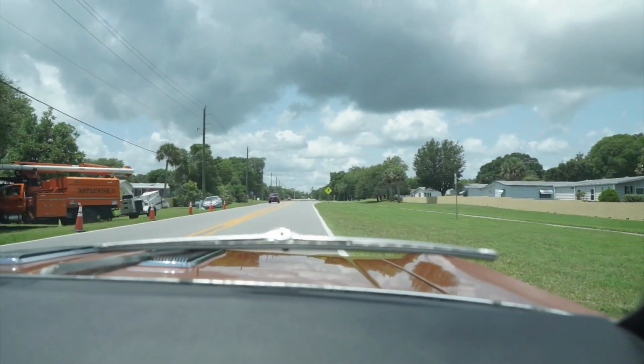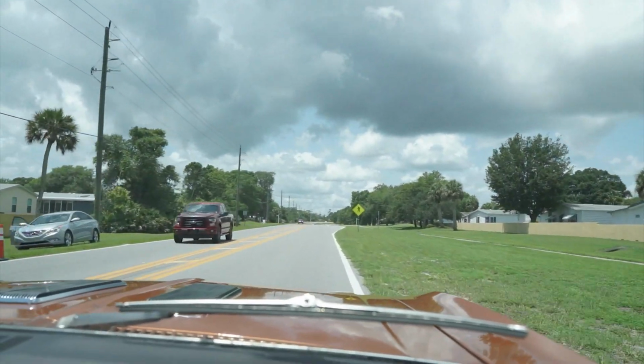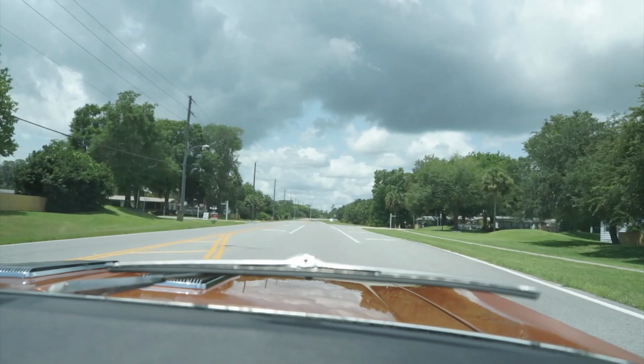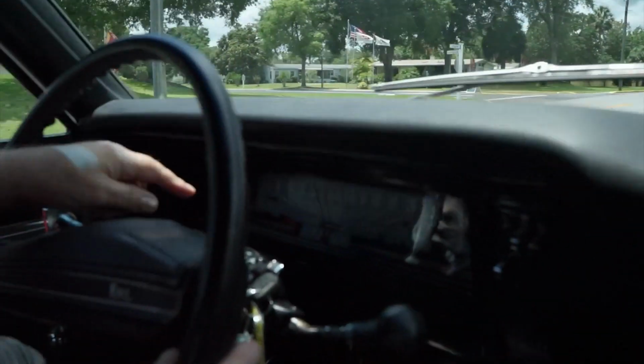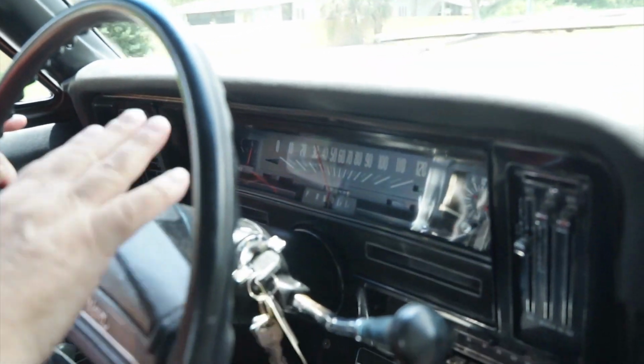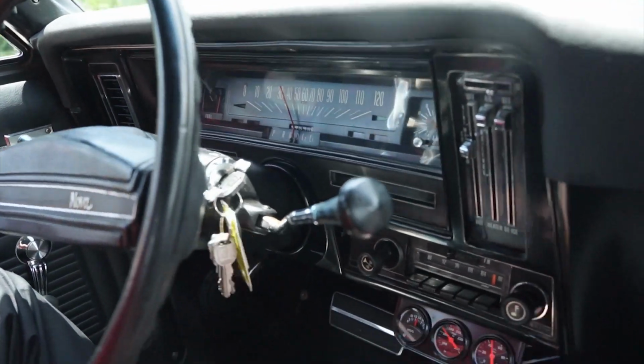Tranny shifts nice and firm. It's not overly harsh, but it's not sloppy either. It has a nice firm shift to it. Speedometer is working as it should. There's no jumpiness to it or anything. And again, you can see all the gauges functioning as they should. Everything.